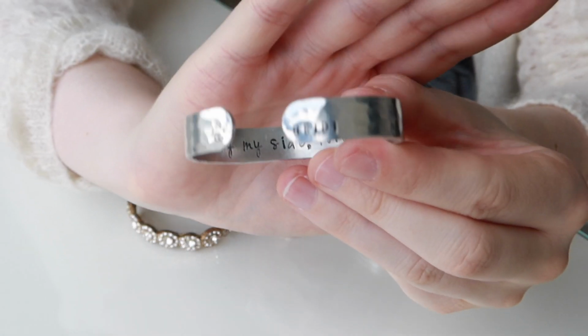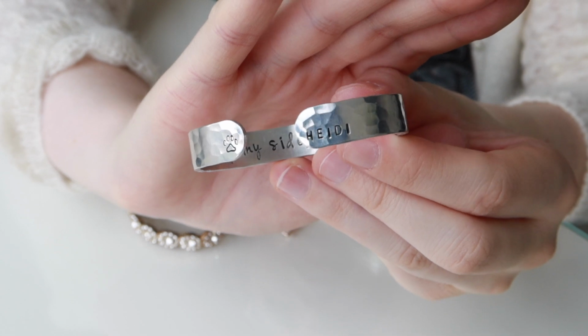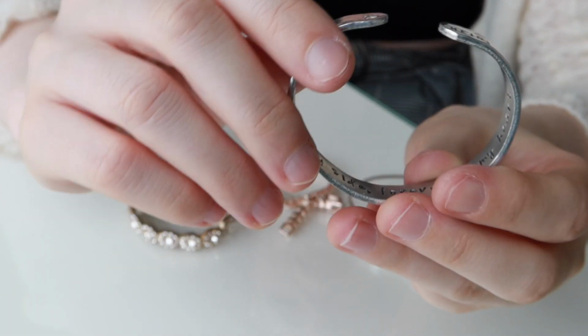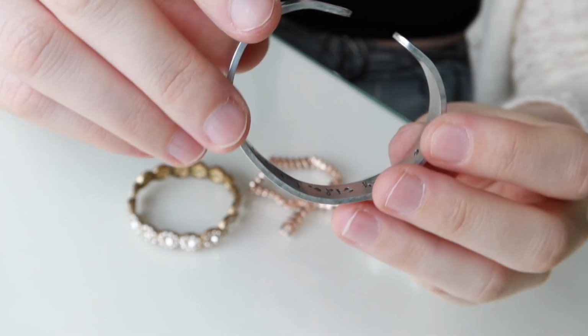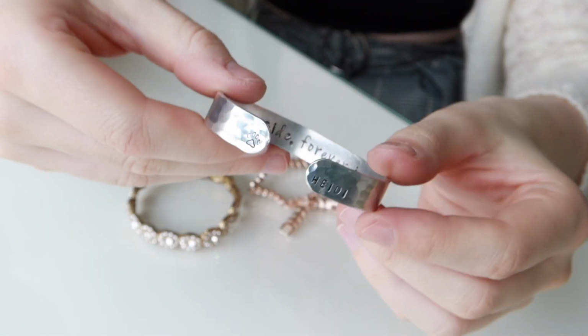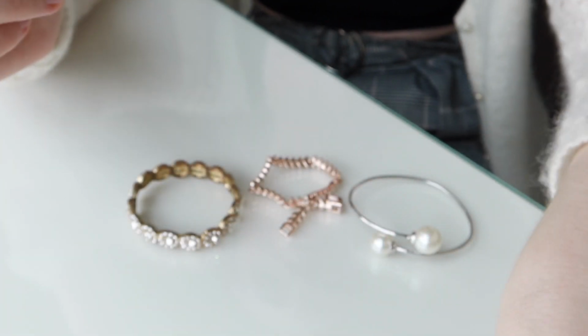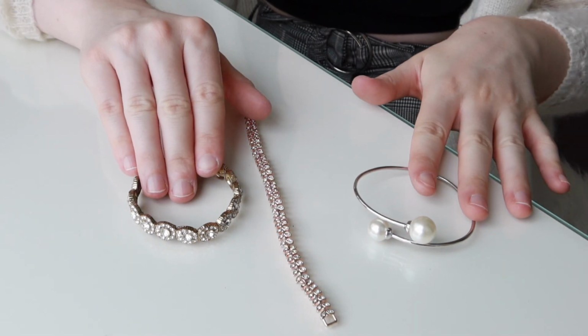But one of the things I got was this gorgeous little bracelet, and do you see how it's got Heidi's name, and a little paw print, and then inside it says "once by my side, forever in my heart," and it's so cute. Yeah, it's just a really special piece, so definitely keeping that. I've got these three bracelets here.